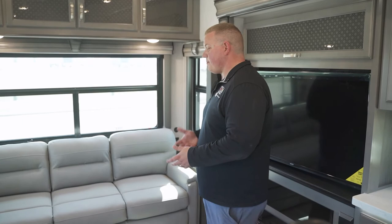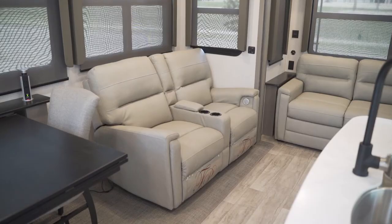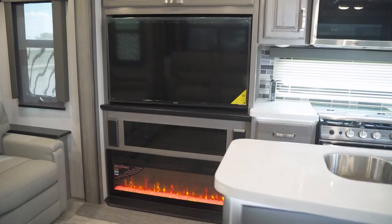All right, so inside this 3121 is pretty neat here in the back. With it being a rear living model, you do have the really nice Thomas Payne theater seats right across from the TV and fireplace.